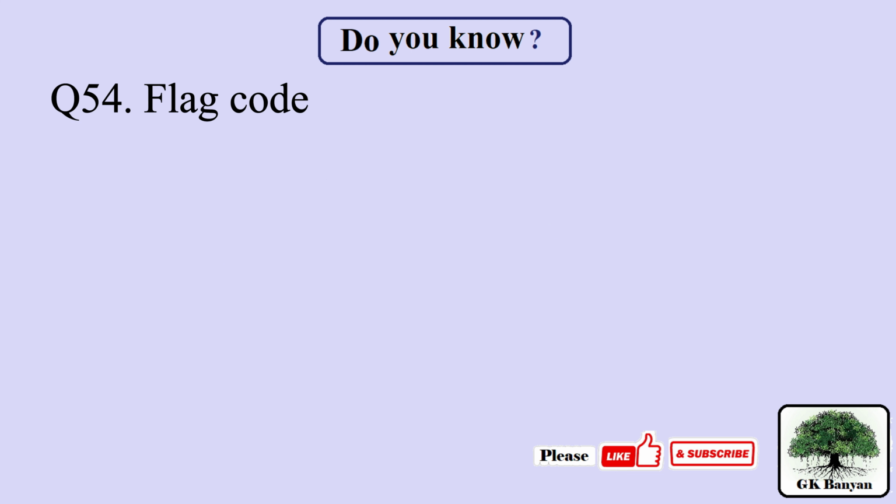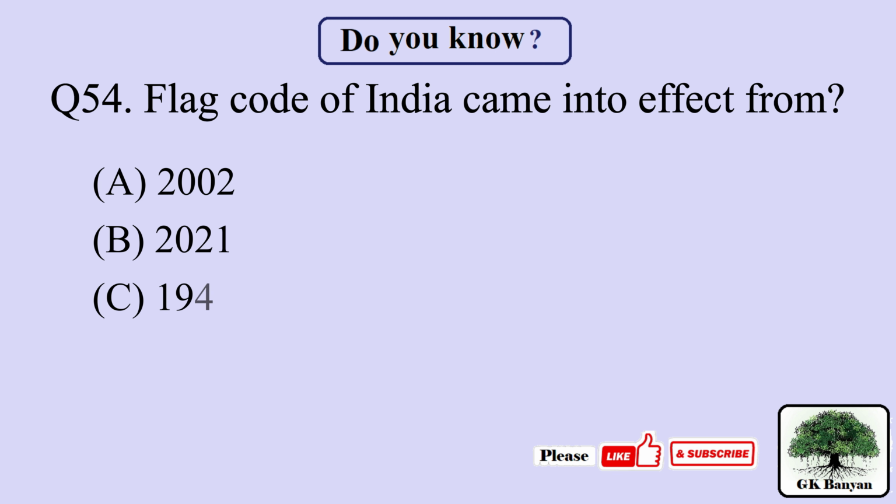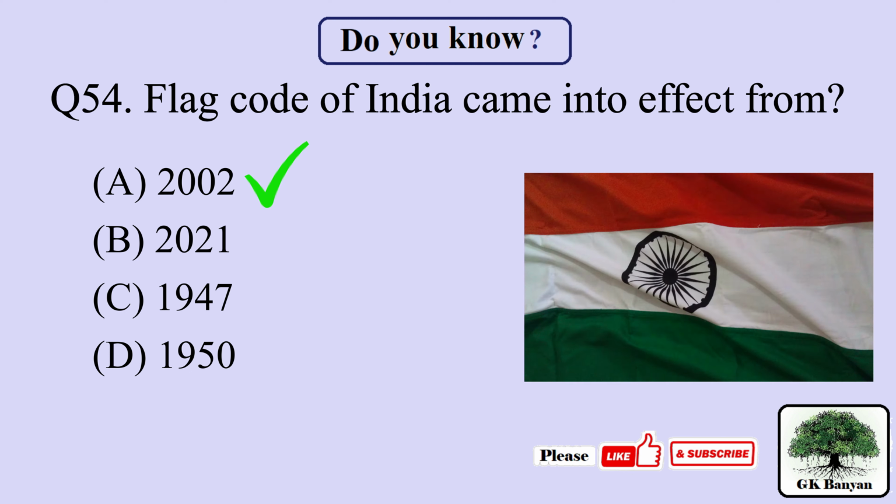Question 54. Flag Code of India came into effect from. Your options are A. 2002, B. 2021, C. 1947, D. 1950. Your time starts now. 5, 4, 3, 2, 1. The right answer is A.